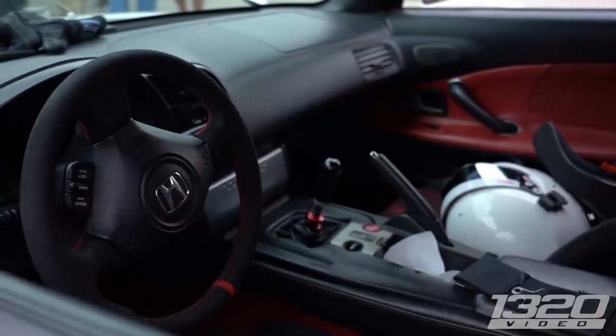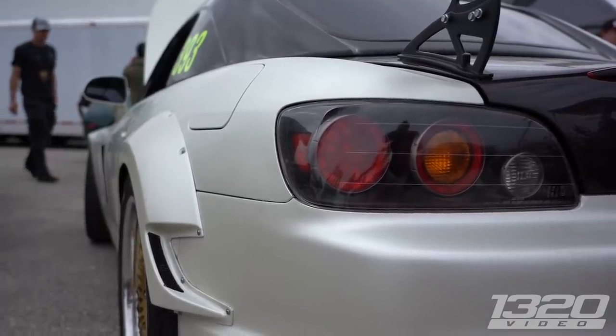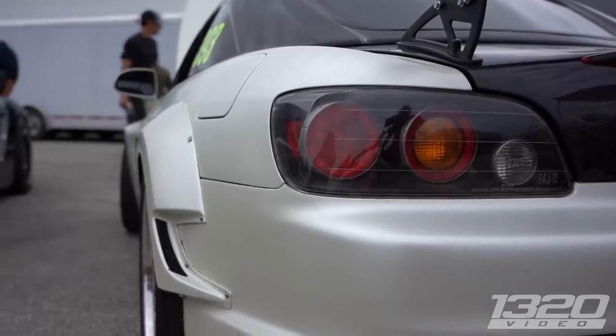So it's got a Quaife sequential in it. Okay. So it's basically just, I just hold my foot on the gas and just rip the shifter and it goes in. Right, minor detail. Yeah, minor detail. That makes a big difference on a little torqueless car. Oh, yes, it does. Yep.